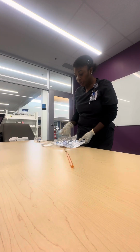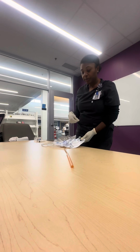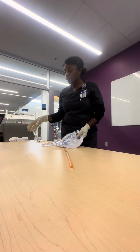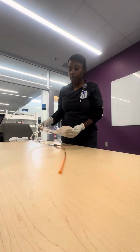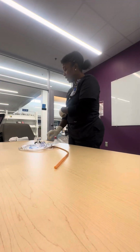I'm gonna notate that the output was 250 cc's. I'm gonna go ahead and empty that out. I'm gonna go ahead and get my biohazard bag, put it on the bed where my patient is. I'm gonna go ahead and empty it. I'm gonna go ahead and put the bag right here where my biohazard bag is.